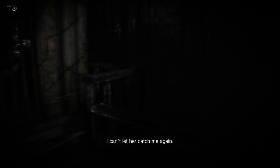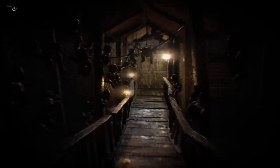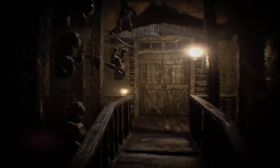I can't let her catch me again. Yeah, it's my turn. All right, here we go. We're playing creepy dolls. Why is everything about their house and everything so creepy?